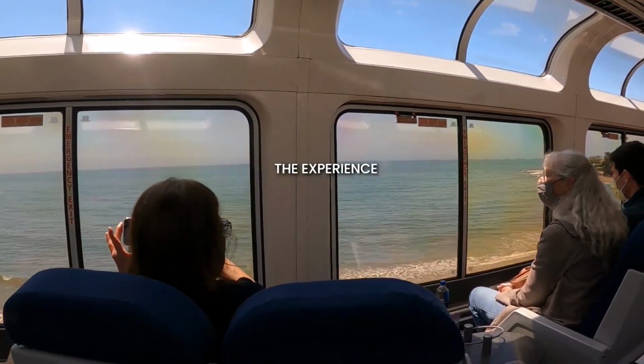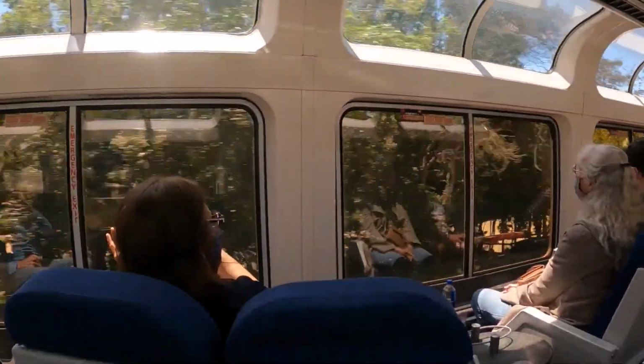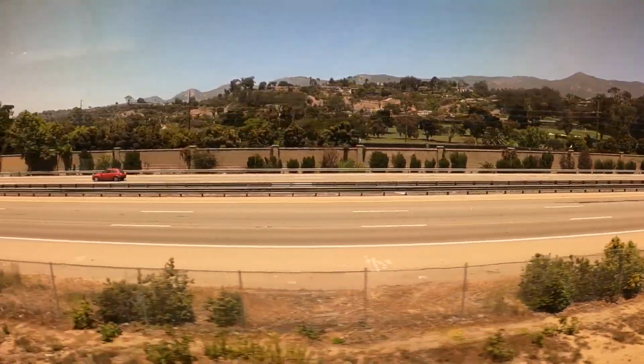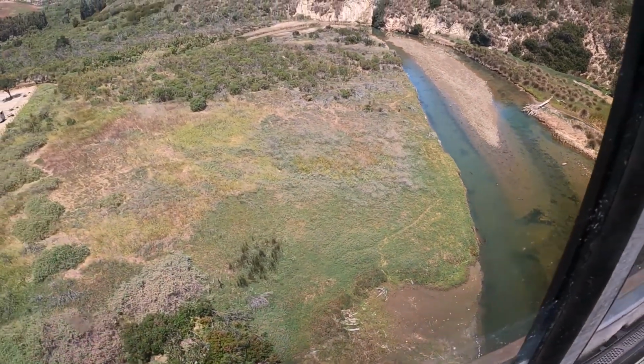The experience. One of America's most beautiful train journeys, according to the Southern Pacific Railroad in the 1940s, was the Coast Daylight connecting Los Angeles and San Francisco. It is still. You can get off and also back onto the train, but you'll have to make individual reservations for each leg of the journey. Book your tickets using the one-way or multi-city alternative.